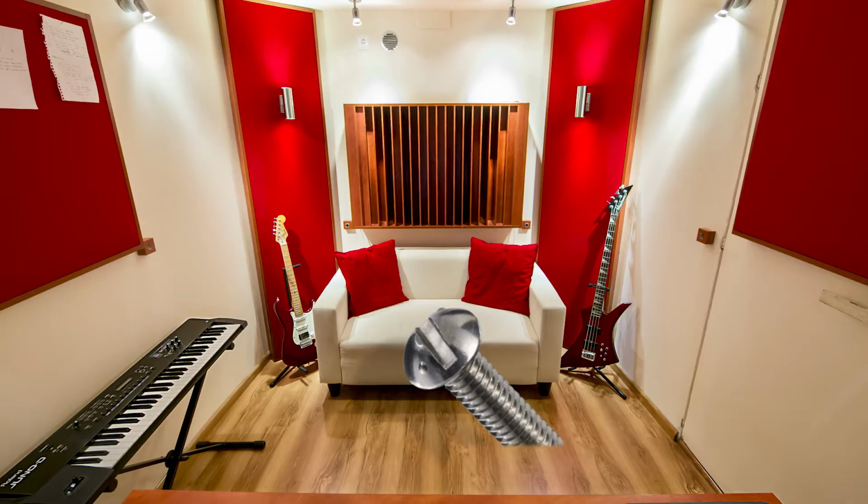Lastly, place absorption where the direct reflections from the speaker will be on the sidewalls, ceiling, and the wall behind the speakers. 5. It might seem obvious, but attention to details is a key to successful studio construction. Just one screw in the wrong place can compromise thousands of euros worth of soundproofing.